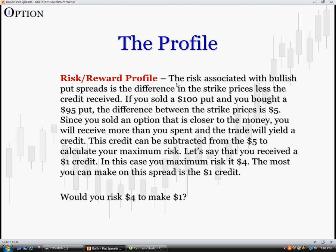The risk reward profile, the risk associated with bull put spreads, is the difference in the strike prices less the credit received. So if you sold a $100 put and you bought a $95 put, there's $5 between the strike prices. That would technically be my maximum risk on the position. However, when I sold it, I did get a credit for it. And let's say that I got a $1 credit for that trade. Well, I would calculate my maximum risk by taking the difference in the strike price, $5, and subtracting the $1 credit that I received. $5 minus $1 is $4. That would be $400 per option contract, or if I were trading 10 lots, it would be $4,000.